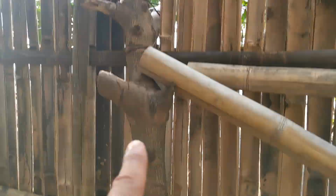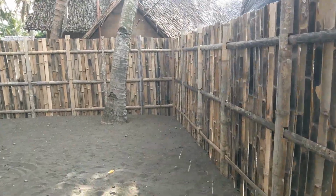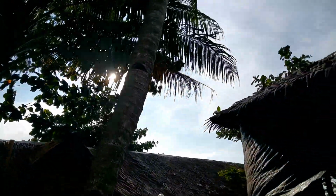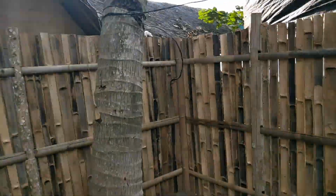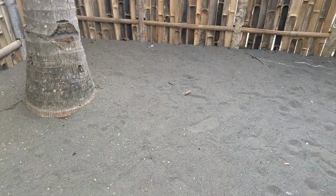We got one tree notched out, coconut. This is actually Mary Lou's brother's coconut, so I said we'll take good care of it. I want to plant maybe a banana tree and some other fruit trees.